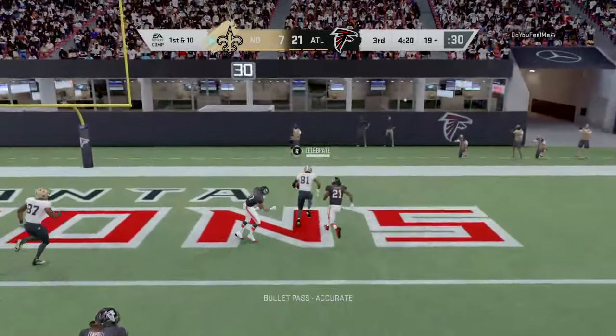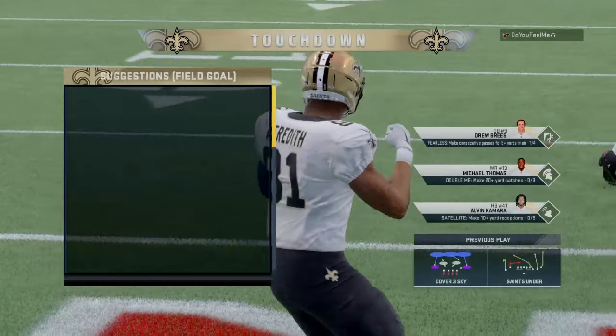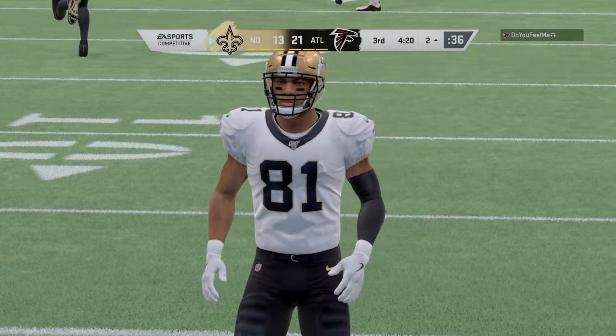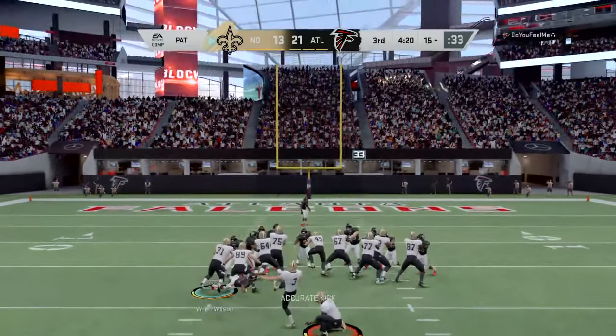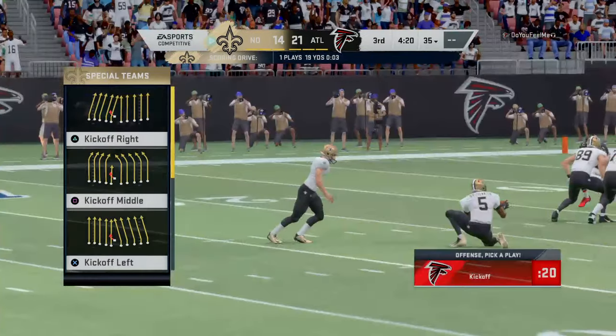Trying to shake off the interception. He'll look to throw. And he's got it. Touchdown, Saints. Cameron Meredith. His 2nd touchdown of the afternoon. And the Saints have cut it back within a score. That's the score you felt they had to have here in the 3rd quarter to get back in this game.